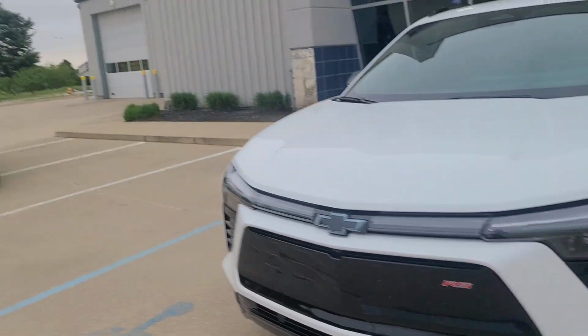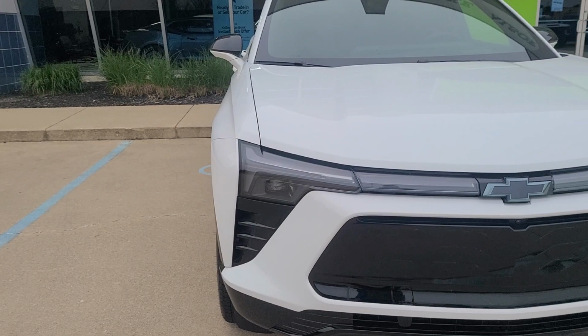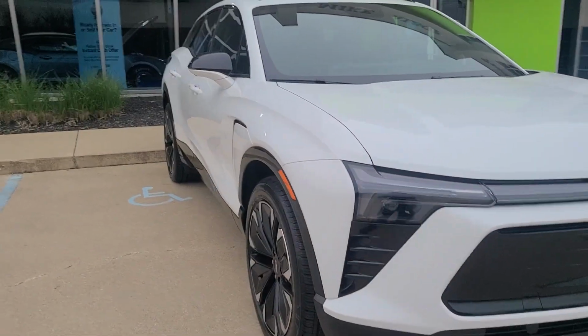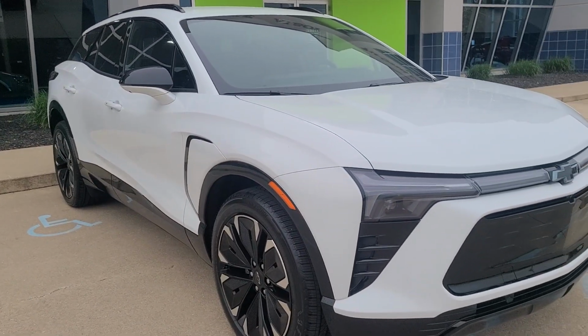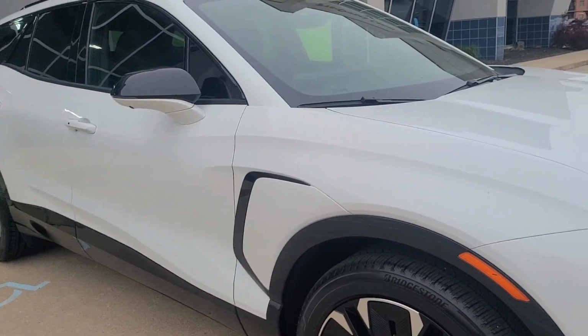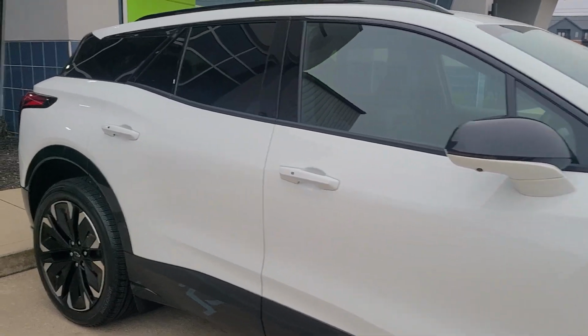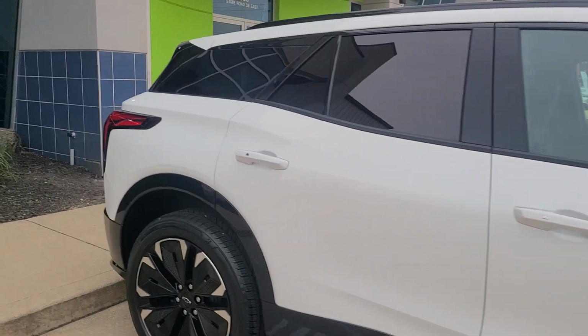288 horsepower. I get 245. All right, I like the comparison. Even though this thing is bigger, this would be the next larger size. 0 to 60 in 6 seconds, according to Chevy. It'll charge 80% in 32 minutes, and it has about a 270-mile range.